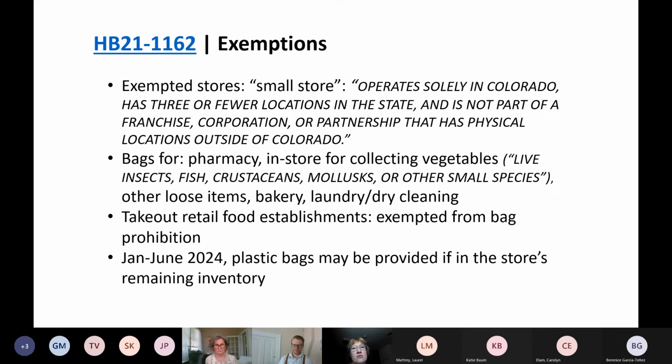Exempted stores: there is a small store, 3 or fewer locations solely in Colorado, not a part of a franchise, corporation, or partnership with locations outside of Colorado. So those are exempted. Bags are exempted for pharmacy in-store bags, bags for vegetables, live insects, fish, crustaceans, mollusks, or other small species. They aren't specific as to what other is. And bakery, laundry, dry cleaning. So really special use plastic bags. Takeout retail food establishments seem to be exempted from the bag prohibition. And then plastic bags may be provided during the first half of 2024 if they're part of the store's remaining inventory.